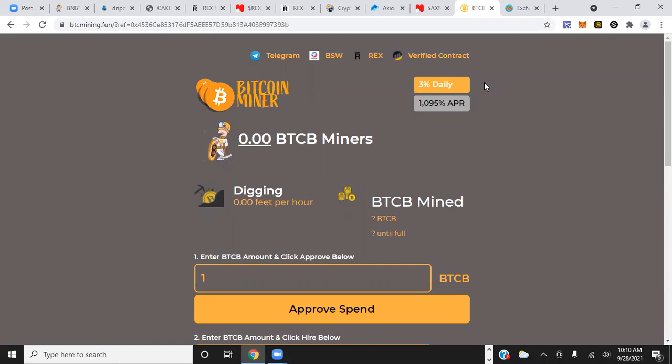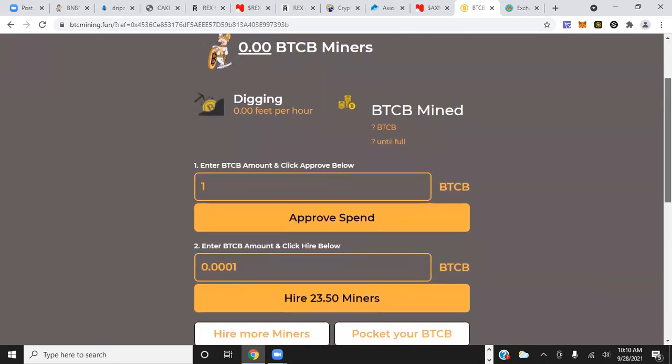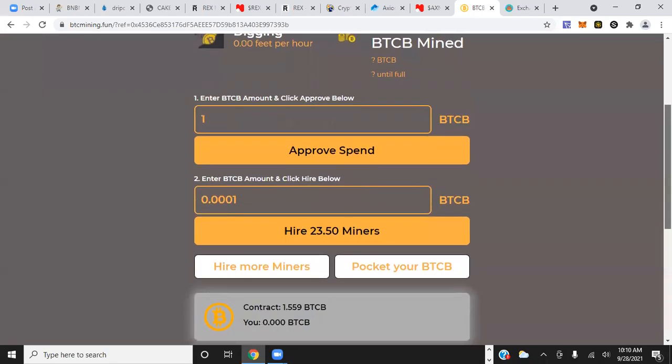So, all right, all of that being said, guys, let's jump into Bitcoin Miner. Nothing really here is going to be foreign to you. It's a miner contract, pays out 3% a day, quote unquote indefinitely. You approve what you're going to put in, and you deposit it, as you can see here. This was a little bit under one BNB just before I started this video. Now it's at 1.5, not BNB, BTC. Now it's at 1.5 BTC.